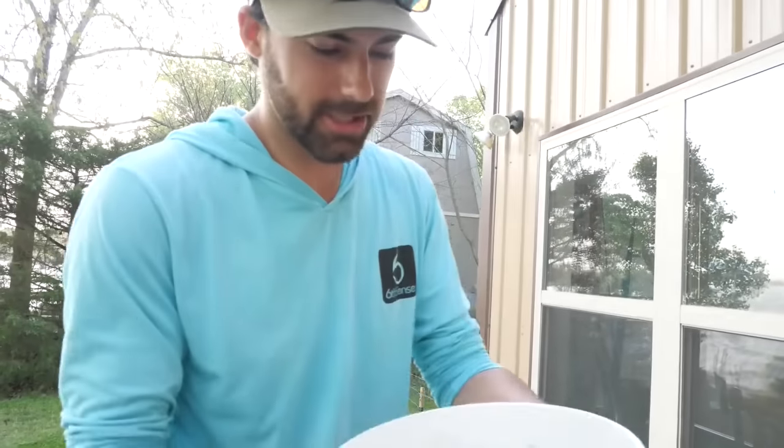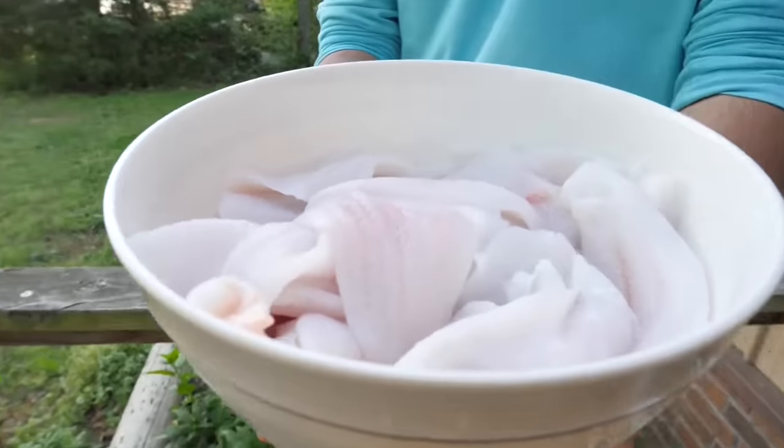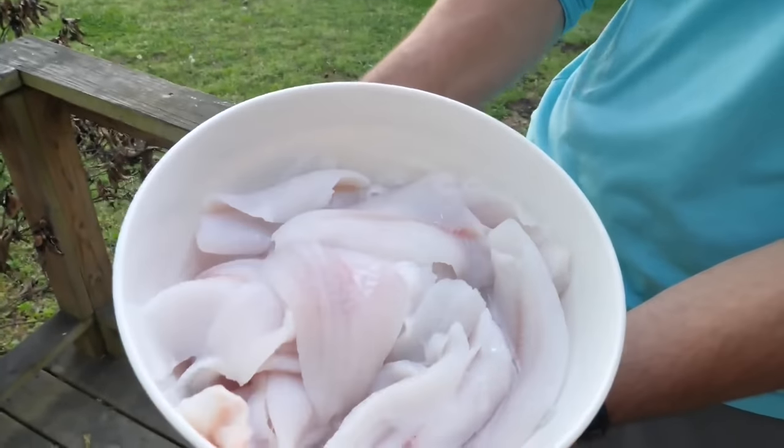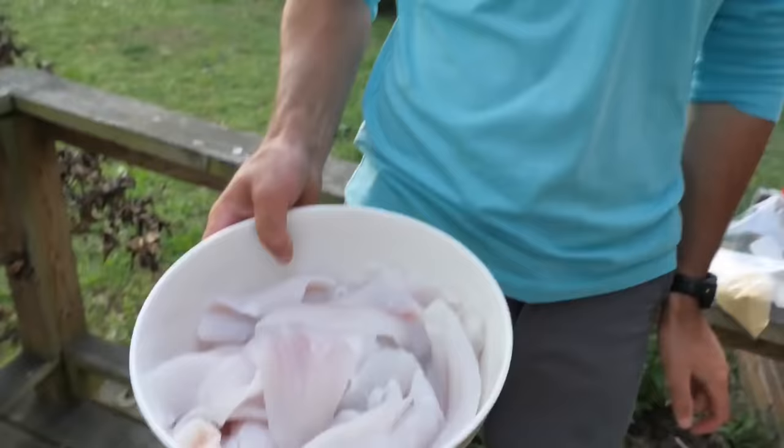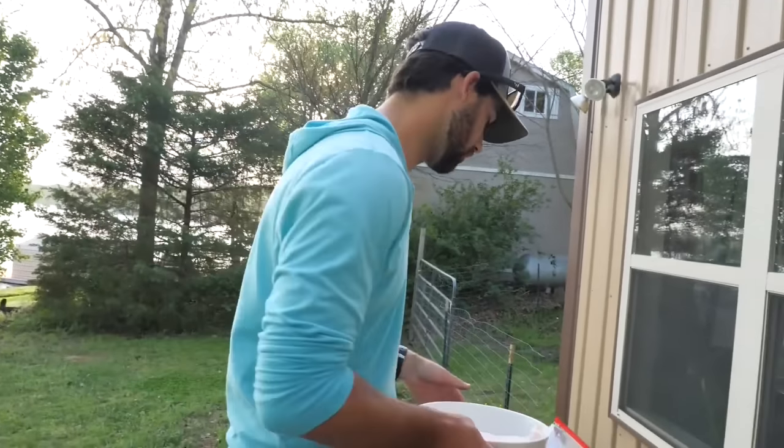So let's take a look at the fish. Look at these guys. Got a whole bowl full. We caught some slabs yesterday. Those guys, beautiful, fresh. I don't think we're gonna be able to eat all these. We'll have to store some of these up or give them to Granny or give them to somebody. Somebody will enjoy the rest of those.